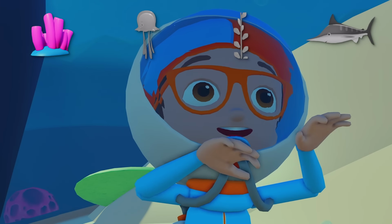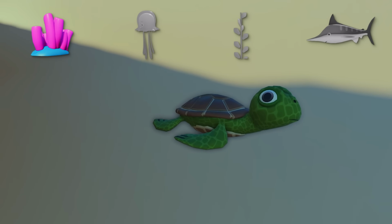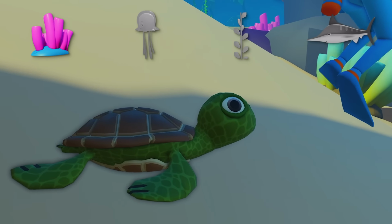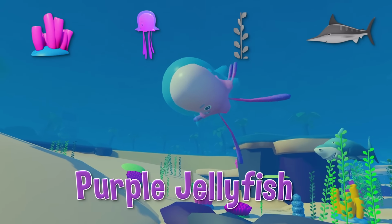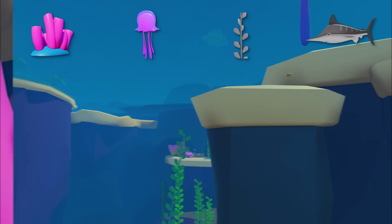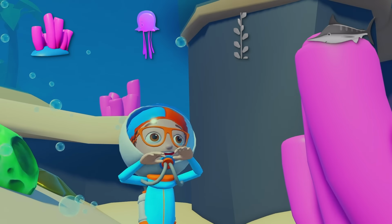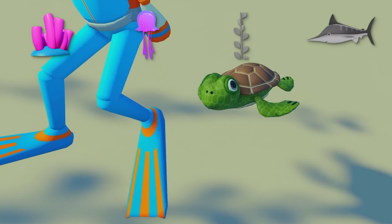Remember? We need to find a purple jellyfish. Whoa, Myrtle has really great eyesight. Whoa, what's that? You found the jellyfish, Myrtle! Yeah, look, there it is! The purple jellyfish. Hello, jellyfish! Hello! So cute! Wow, it's fun swimming around in the ocean. Look at all the bubbles. What's that, Myrtle? Oh, yeah.